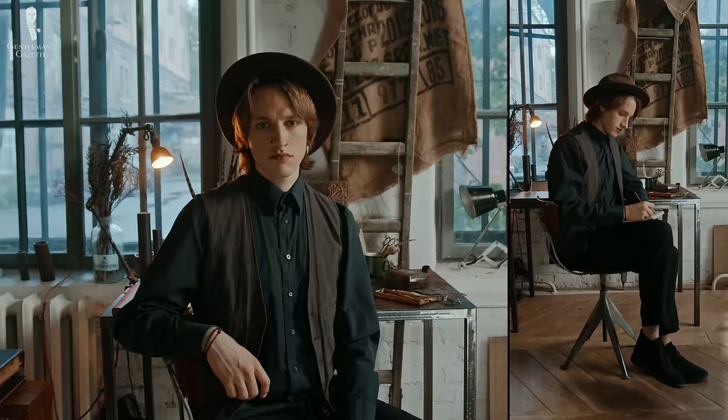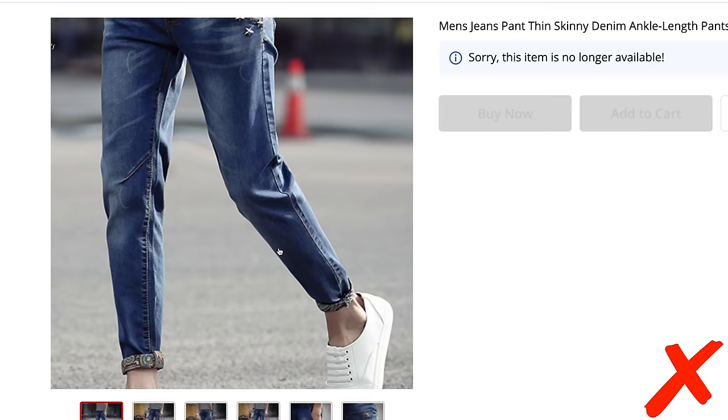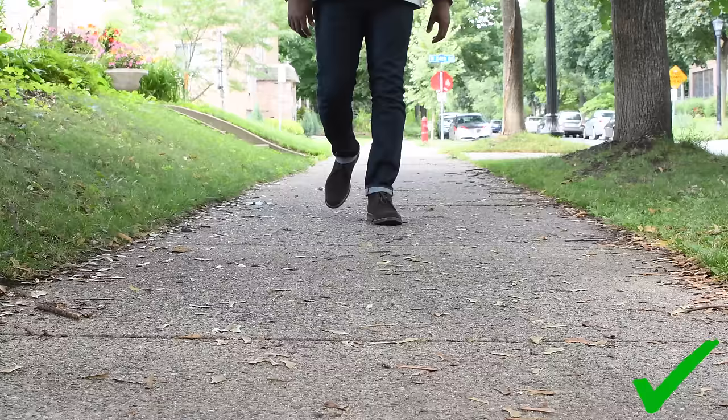Myth number two, I have to wear really short and narrow jeans like those hipsters in order to look stylish. No, in fact, it is not a requirement to wear your jeans too tight or too short in order to look stylish. Now, as mentioned earlier, slim fit is ideal, but in fact, you should only wear things as slim as your body type will allow.